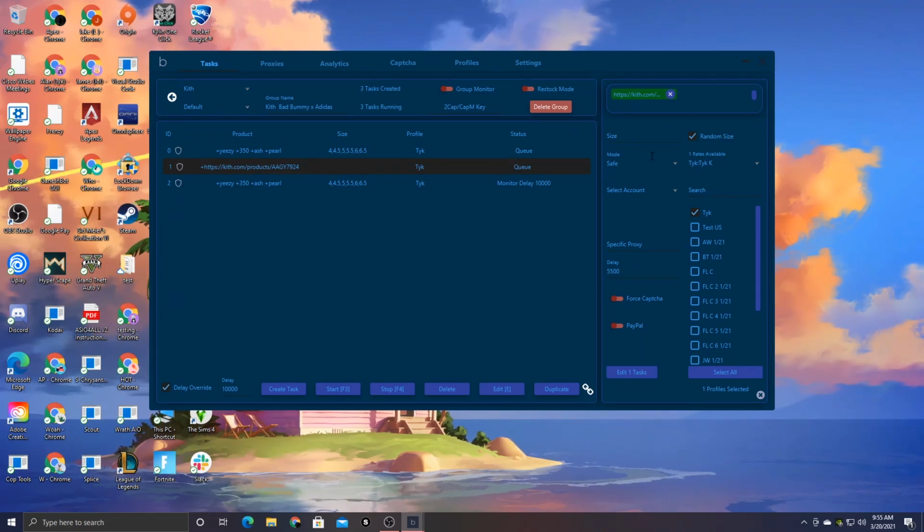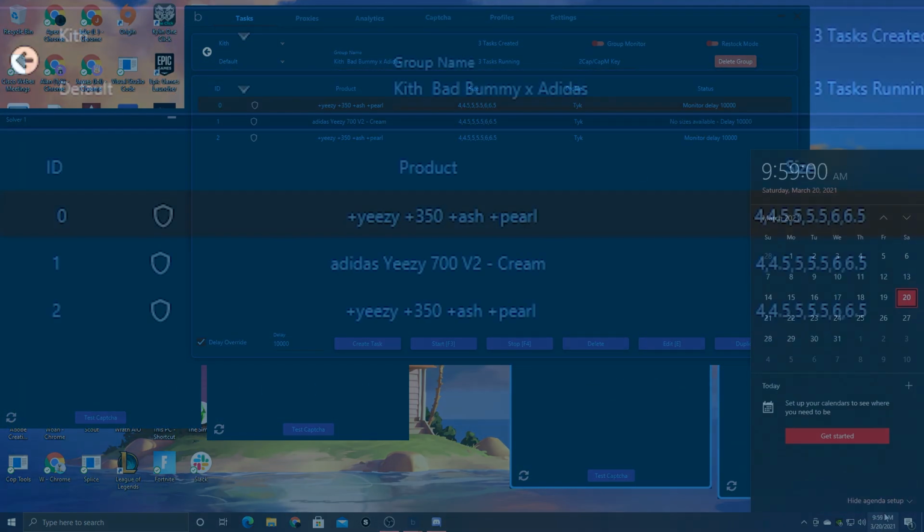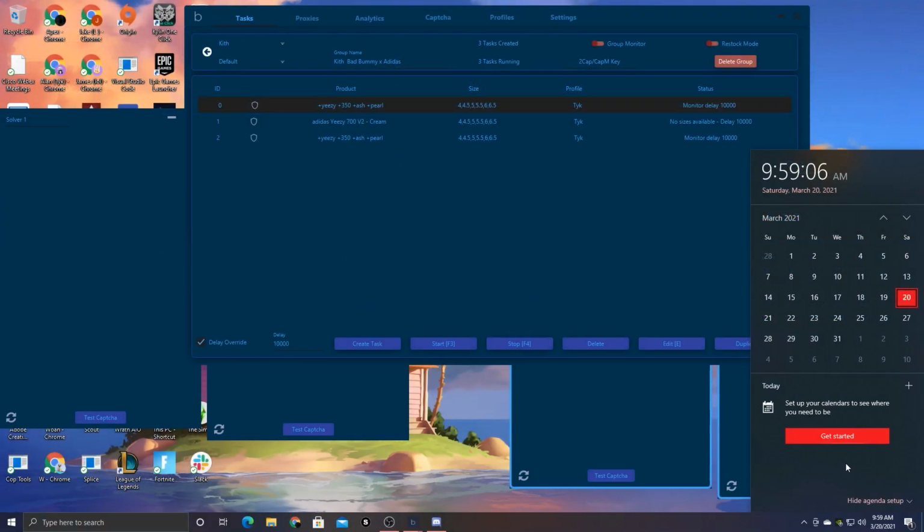First off, what we're going to look at is the early link. I changed the early link to the current one for the Yeezy 350 Ash Pearls. But as you guys can see, obviously that says Adidas Yeezy Boost 700 V2 Creams. What happened was I had inputted the link, but when I was editing that particular task, I forgot to still delete the other link. So the same old link was still there, but I was paying no attention to it at all.